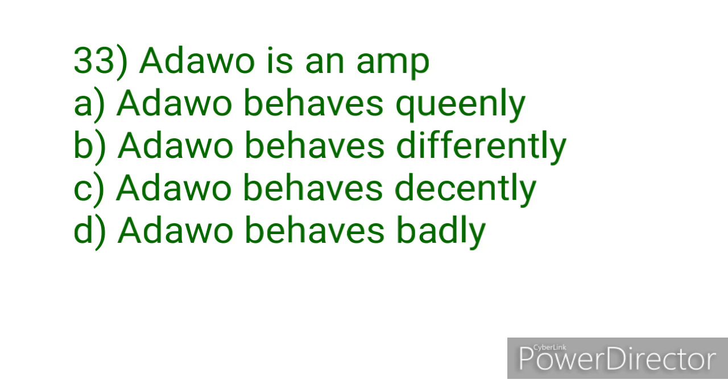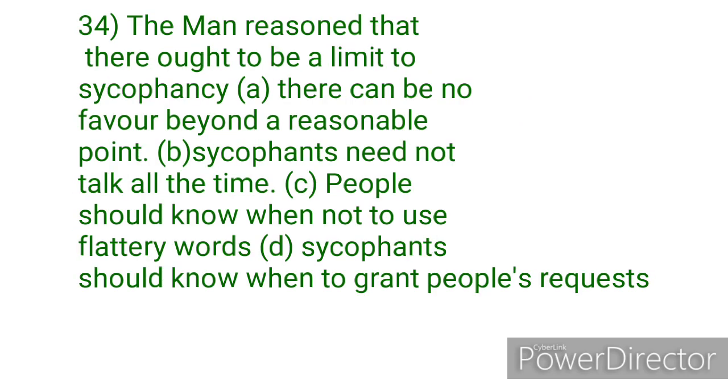Question 34. The man reasoned that there ought to be a limit to sycophancy. Option A, there can be no favour beyond a reasonable point. B, sycophants need not talk all the time. C, people should know when not to use flattery words. D, sycophants should know when to grant people's requests.